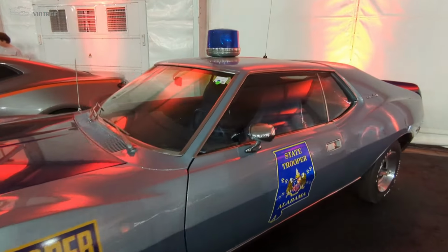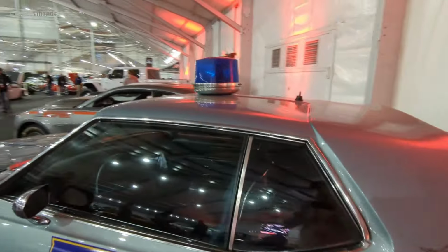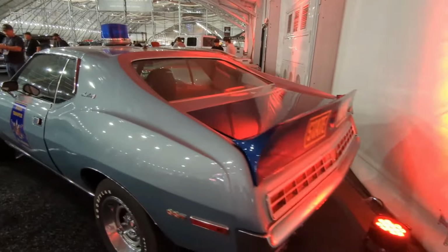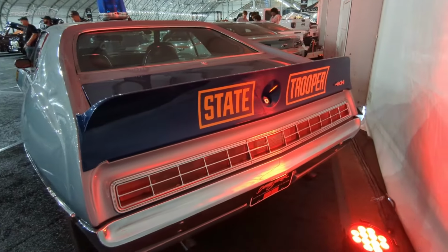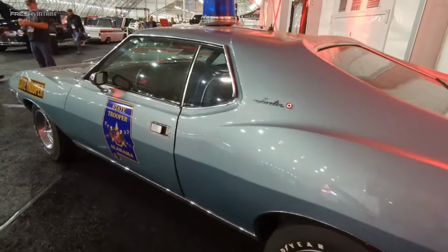But this is for sale as it sits, and you can check it out on Barrett-Jackson's website. Amazing to see this is actually here for sale. Very, very rare. I don't know who's going to be driving this. I think it's probably more of a collector piece, but it's just absolutely awesome to see this in person and actually for sale.